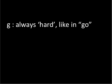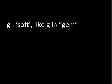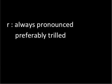G is always hard, like in go, ega, gento, unless it has an accent, sometimes called a hat. So we'll say G, hat. It's soft, like the G in gem. Example, ajo, G.